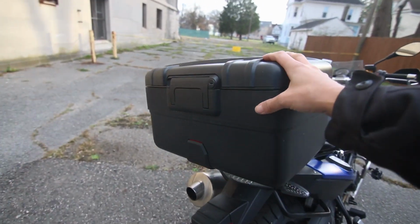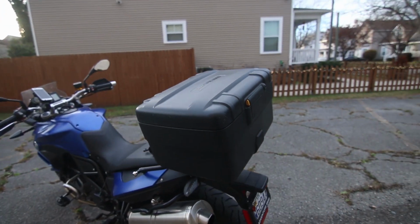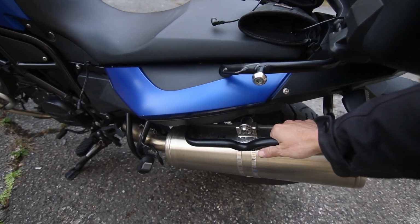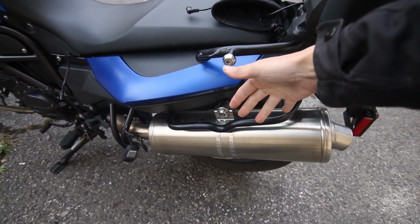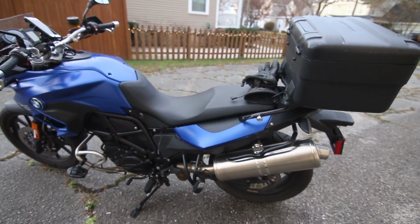It's got a really large top case, and it's from BMW, so it's kind of expensive. And this also has a guard here. This is for side bags. These bikes do have quite a bit of accessories you can buy.